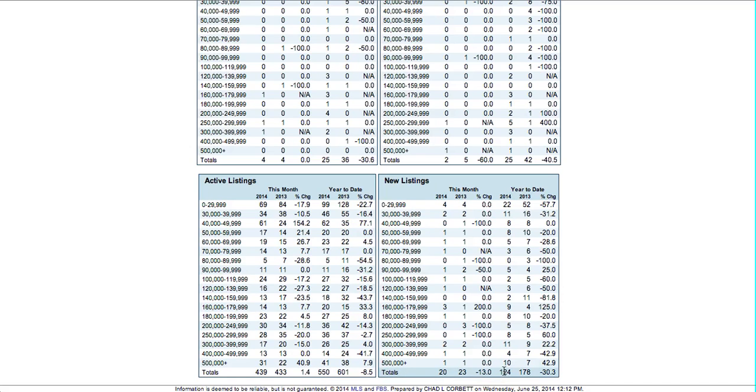And then the new stuff coming on, like what's been on in the last 30 days, there's been 20 versus 23 the year before, so it's a 13% decrease.